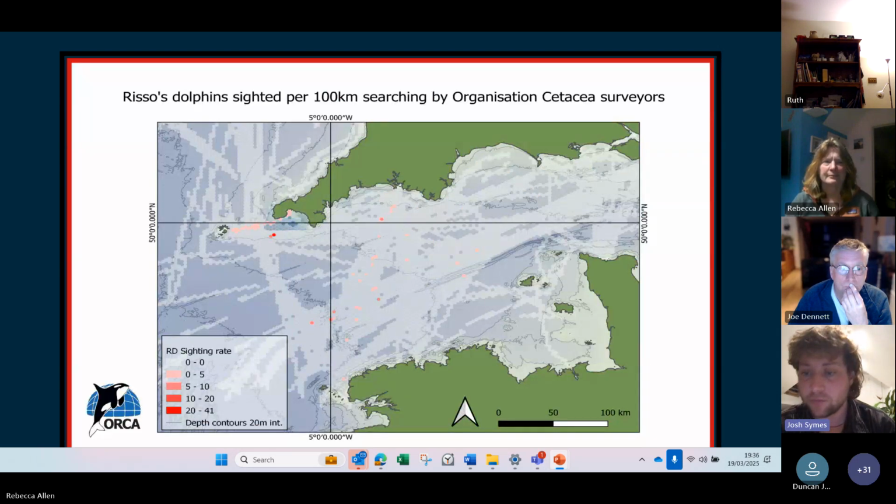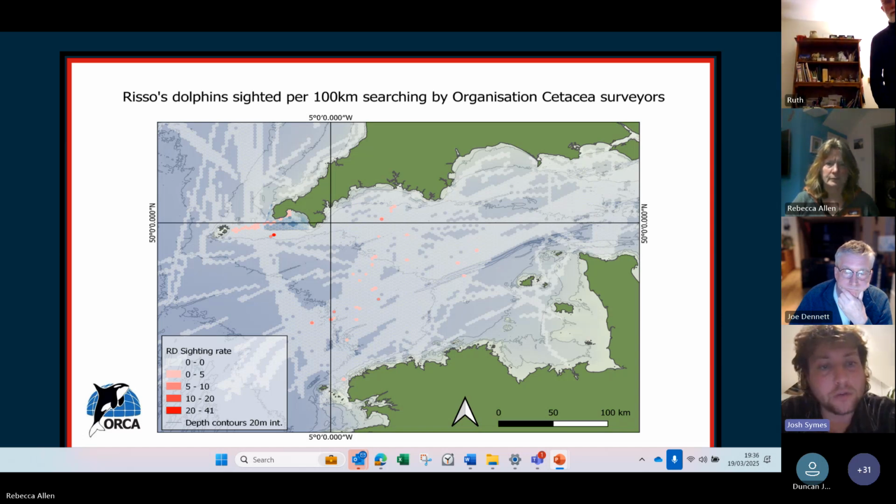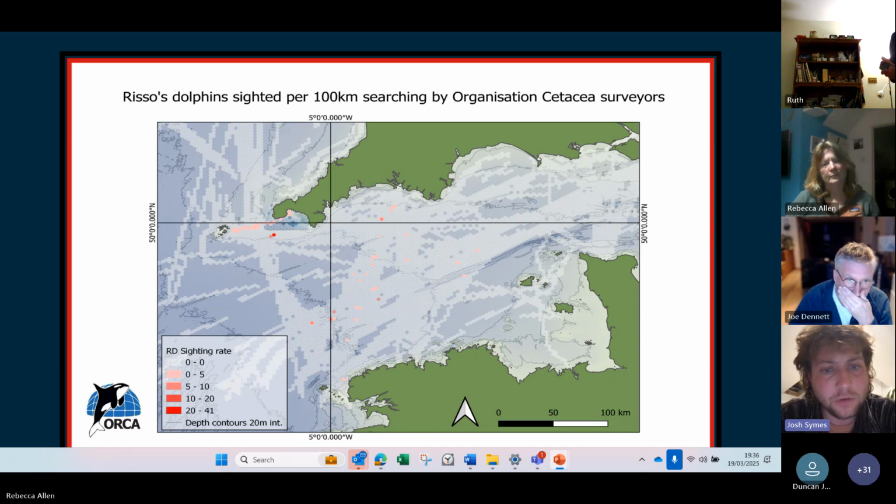And then using other people's data as well for the southwest, so Duncan went on about the orca data. The lighter blue patches are all the survey routes for the orca data, and the pink and the red are the Risso's dolphin sightings on these routes. And you can quite clearly see that the Scillonian route from Penzance to the Isles of Scilly, that nice pink line, is quite popular for seeing Risso's dolphins. And then there are a few sightings of Risso's offshore in the middle of the Channel as well.